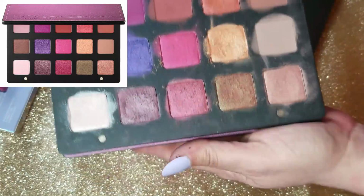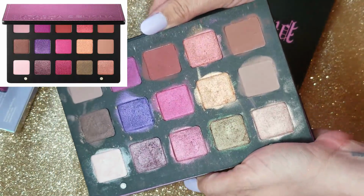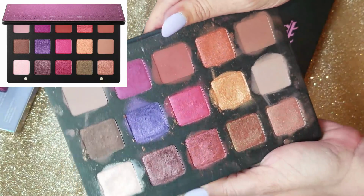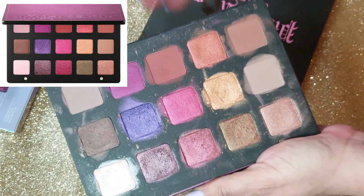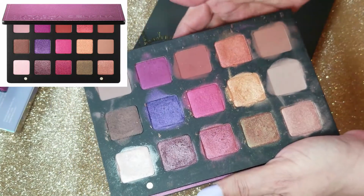This is the Natasha Denona Lila palette. As you can see, I do use it a lot. The shades in here are very bold, but there's also shades that you can go natural. To me, this is one of the best on-the-go palettes, but I do bring a couple of other things with me.